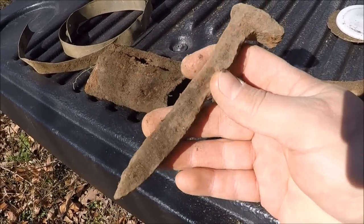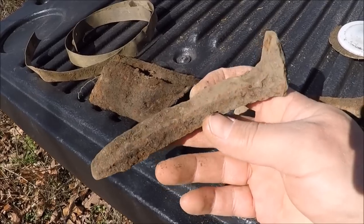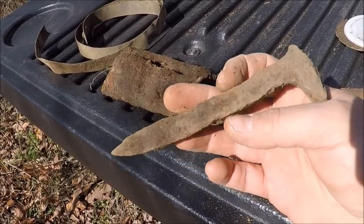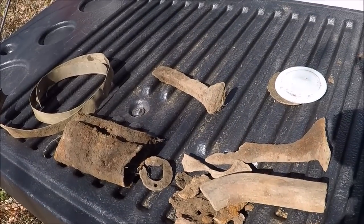And then the wooden floorboard peg off of the Oak Island TV show. This actually held the floors down on Spanish ships. Not really. That is a railroad spike.